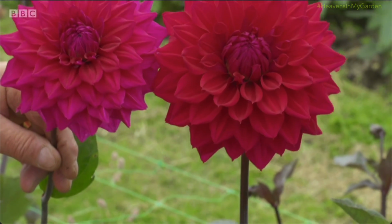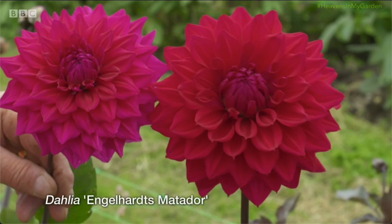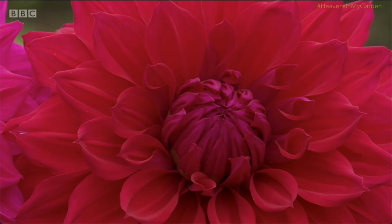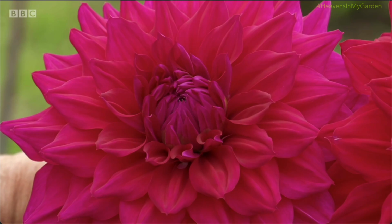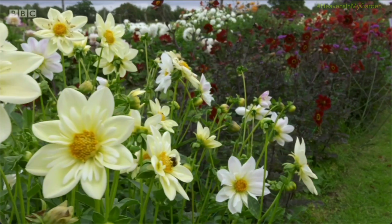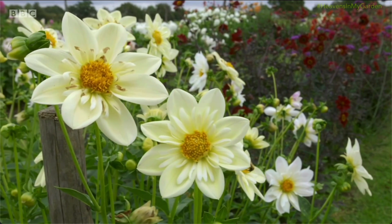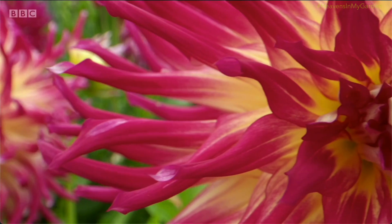Englehart's Matador, that is grown from the rooted cutting, has this much richer, more intense colour. And in fact, the flower that comes from the tuber, some people would have difficulty believing it's even the same variety. It's such a paler imitation. So if you're thinking about entering your local show later this year, in the dahlia section, make sure you're growing your dahlias from rooted cuttings.